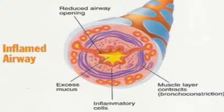If your asthma is not treated properly, such as with a controller medication, this is how your airways would look every day. In fact, even if you have days where you feel good and don't have problems with your breathing, your airways are inflamed like this.